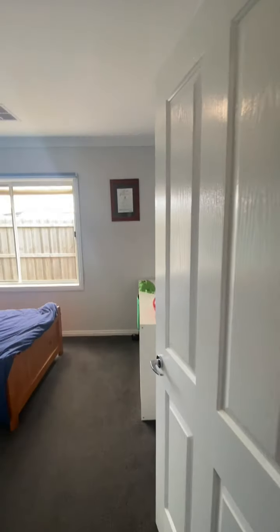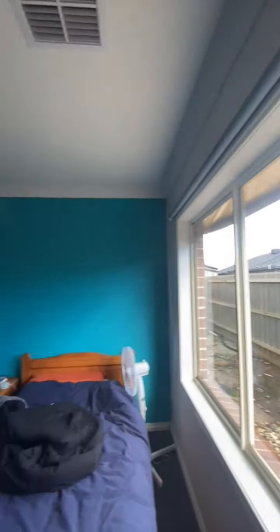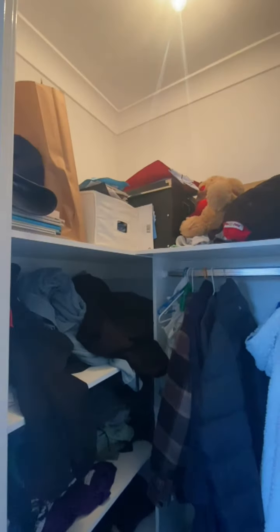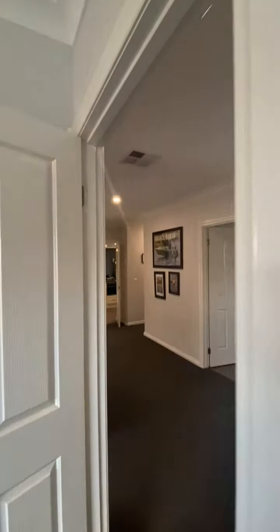Now we're into bedroom four. There again, just like bedroom three, room for a double or a queen, and there again, a walk-in robe. So for the kids down the back, they'll be fighting over the back two bedrooms. I get it. But if it was me and I was a kid, I'd probably prefer the one away from the other one.